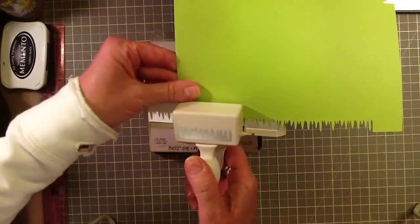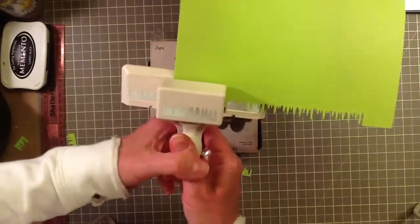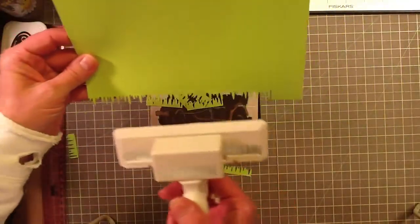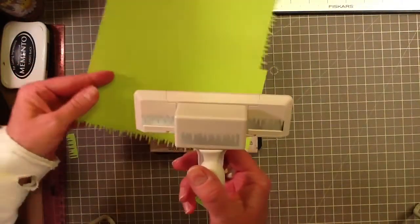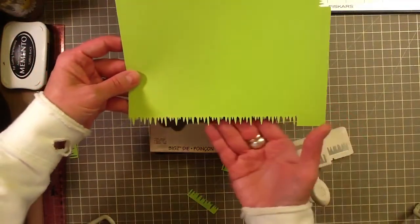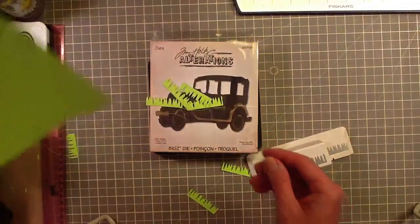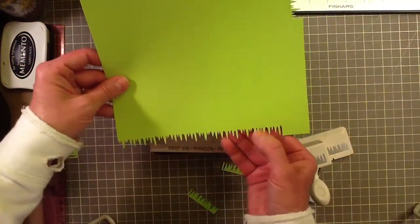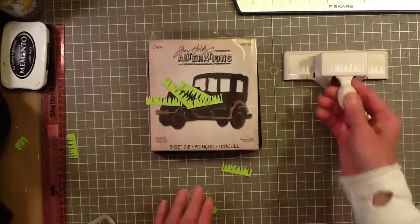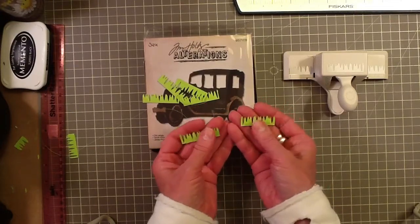I used this the other day, and most of them you can move them right or left and match up the pattern. But I could not get the pattern to match on this other side. So there it is. Again, very cool. Very icicle-y. It would also be some nice Frankenstein hair, too, I think. I love it when my dies do double duty, but look at all that. Look at all that grass. So that'll be really fun for Easter.